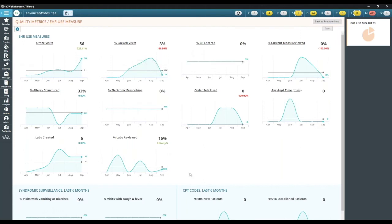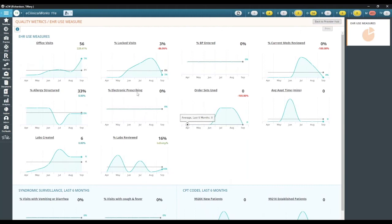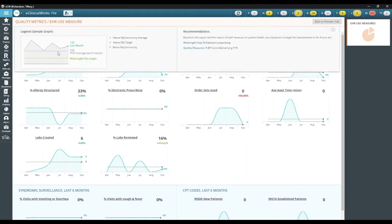Of course, this is a test environment, so this isn't going to get the information that you would in your own environment. If we click on the eye over in the left top corner, it's going to give us the legend on what the different colors mean when you're looking at the data. So above my community average, you can compare it to above the measurement unit target, and then below my community average. And then some recommendations as well.